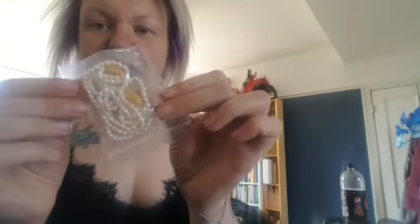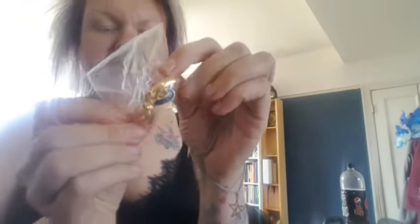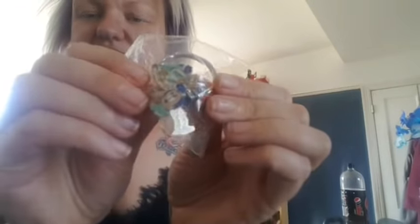Right, I've got a little freshwater pearl necklace and bracelet set, and I sent out an offer of £8 and that got accepted. These Doorland clip-on earrings, I accepted an offer of £8 on those. A little baby Mickey Mouse and Donald Duck and people keyring, took an offer of £6 on that.